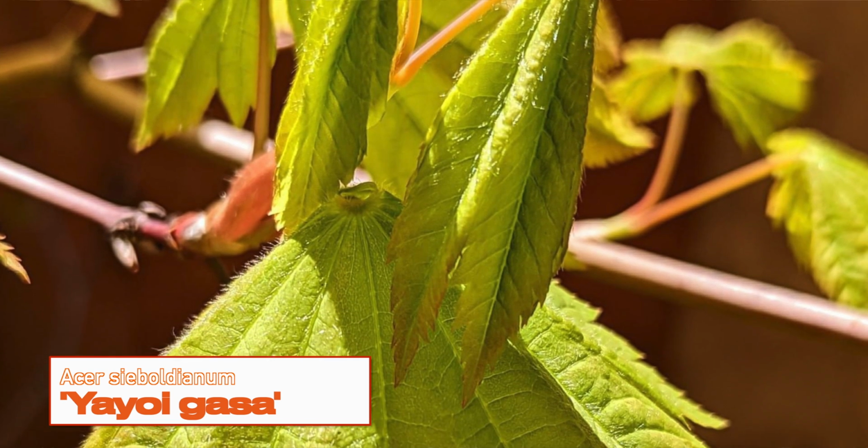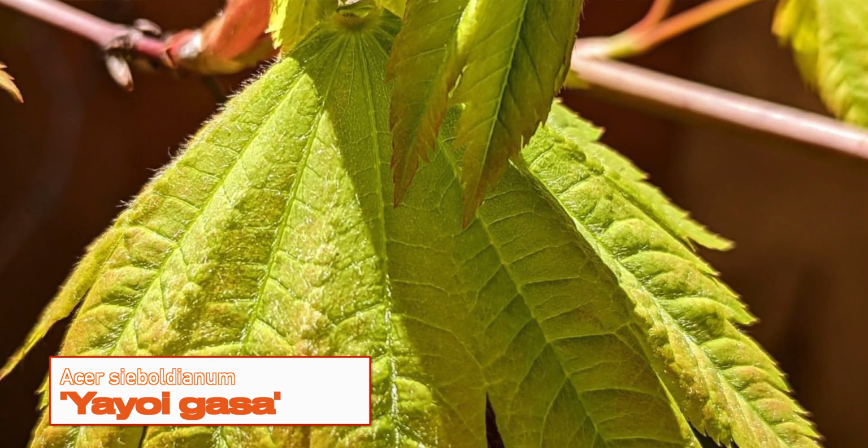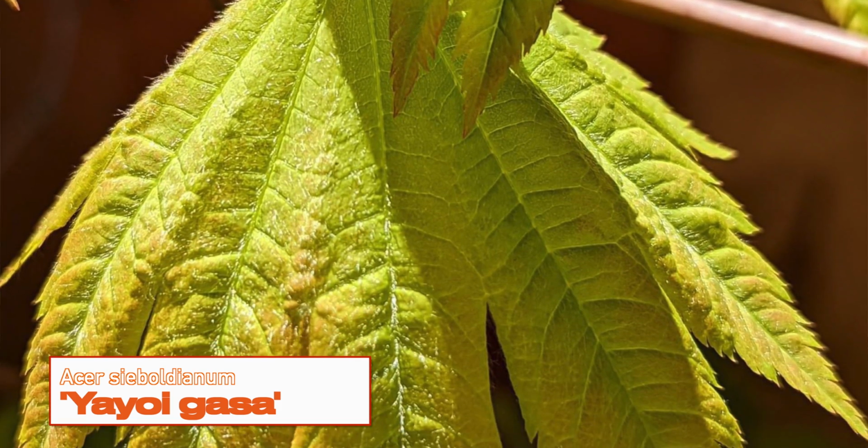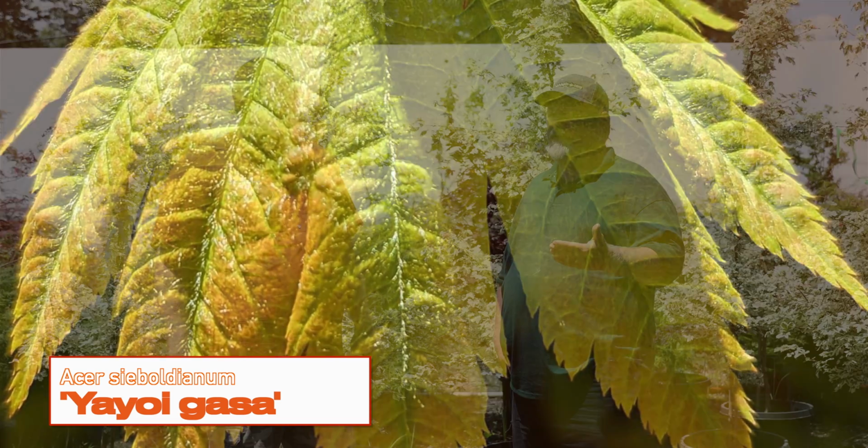Great fall colors. Do you get much fall color where you're at on it? I haven't yet because it's in a container and my seasons are so long. But it has gotten to the size this year where I think it might last long enough to actually get the fall color. Do you get much fall color where you're at generally? You know what? I do on trees in the ground and some of my older stuff, but my younger stuff, I usually don't get a whole lot of color.